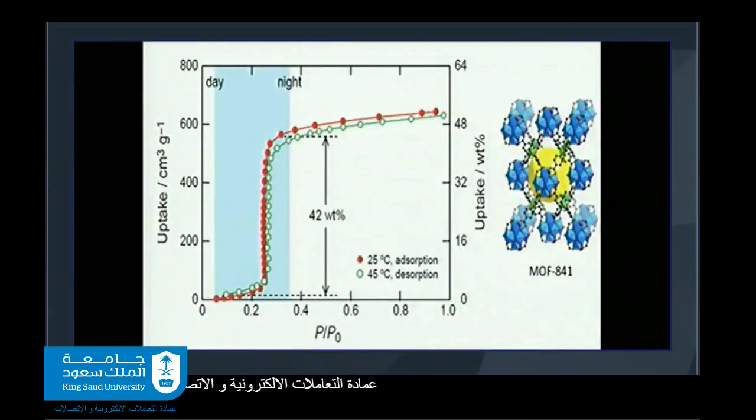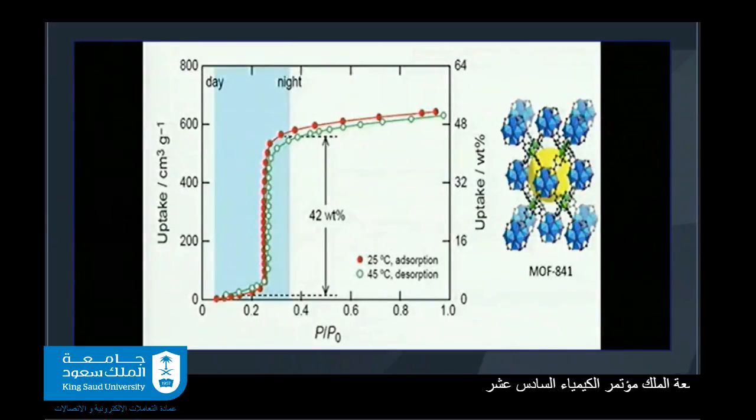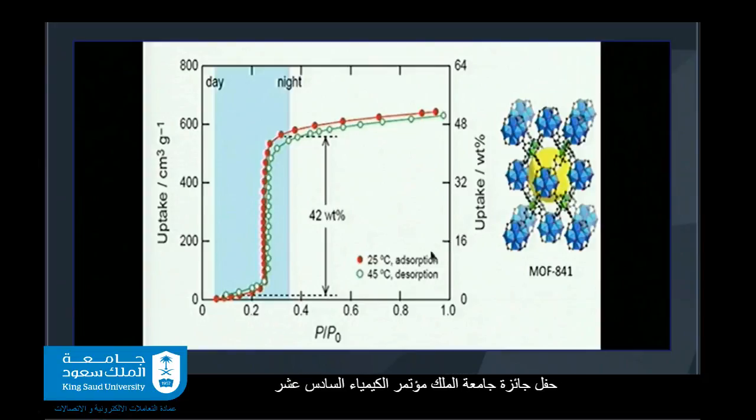Another application I want to discuss is water harvesting from air. If you have those pores, as I described before, and you can take natural gas in them, why not take water? So the key here is to design a material that sucks up water, as you see here, with this sharp isotherm. And that means that as soon as the material is exposed to this low pressure of water, which is in the atmosphere, it takes it up and gets saturated. And then you can remove it at a different temperature.